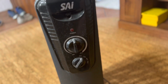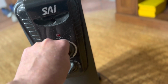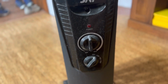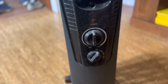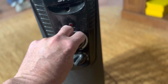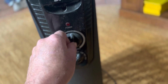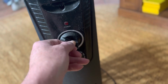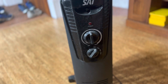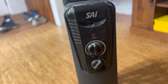It depends what setting. It goes up to 1500 watts, so you can dial in the amount of heat you want. This dial here is essentially a thermostat, even though it doesn't have any numbers on it. So as you turn it up, you're getting 1500 watts and so forth. 1000 would probably be here or something, and 500. So I usually keep it in the middle somewhere, and I find that to be more efficient, to run it at a lower wattage, and then just have a couple of the units.